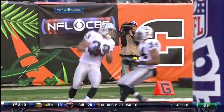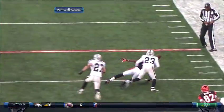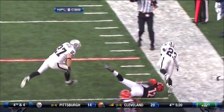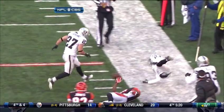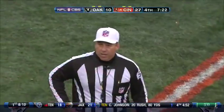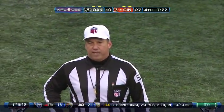That's an early whistle because the ball was not out of bounds when the defender batted it. First to strip it away, and then the heady play right there, knocking it back in bounds. Unbelievable heads-up play by Hansen. The ruling on the field was that Cincinnati completed a pass.